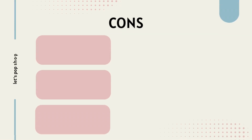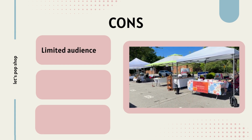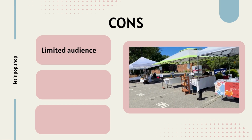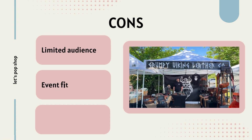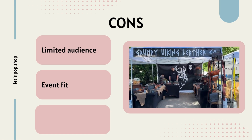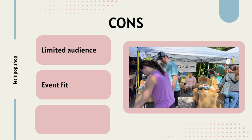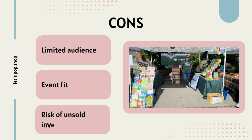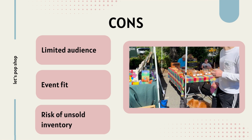And of course, we have some cons to this approach, right? So the first one is limited audience. You might miss out on sales from customers who don't fit your niche, but might have bought something from a broader selection. Event fit. Depending on the event, a niche market might not be as well represented, potentially limiting your sales opportunities. Risk of unsold inventory. If the niche doesn't resonate with the event's audience, you might end up with unsold products.